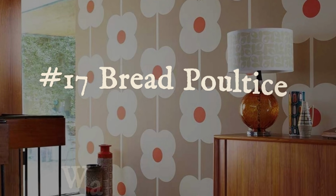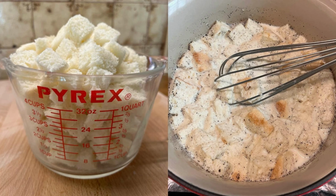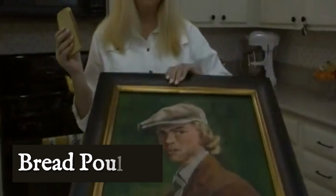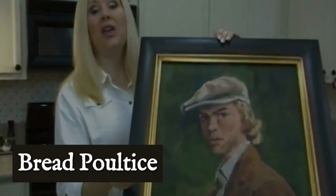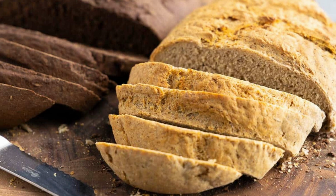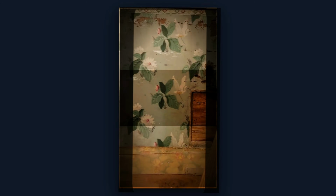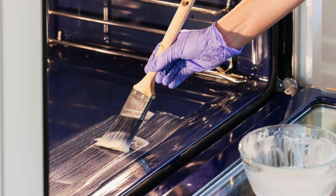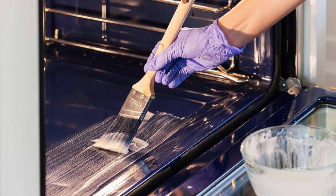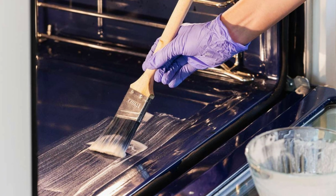Number 17. Bread poultice for drawing splinters and cleaning wallpaper. A thick slice of white bread soaked in warm milk and pressed against dirty wallpaper sounds like madness. But it worked. The glutens in bread acted as a gentle adhesive, lifting soot marks and fingerprints from delicate floral wallpaper without tearing or wetting the paper. Your grandmother would press a slice of Mother's Pride against the wall, let it sit for 30 seconds, and peel it away, taking the grime with it.